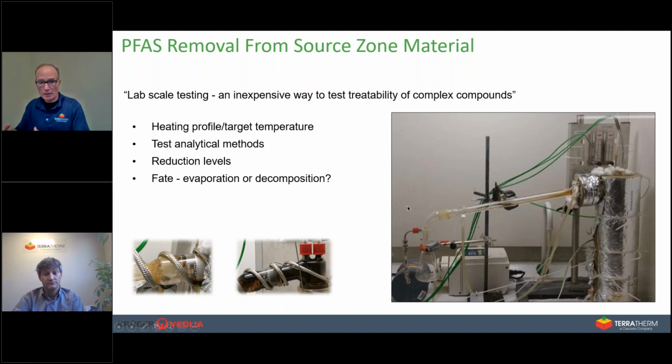What we like about lab studies is we can control the environment. We know what's in the sand. We have a good way of heating that uniformly, and we can track what comes off the material as we heat it up. It also allows us to do a rigorous job of testing analytic methods. So we remove a lot of the field uncertainty associated with sampling and analysis at a full scale. What we really want to target here is what kind of reductions in the PFAS can we achieve at different temperatures, and also can we provide some insight as to how these compounds are removed. So how is the PFAS removed? Is it via evaporation, so does it volatilize and leave the soil, or is it decomposed in the soil? Is it mineralized in the soil?